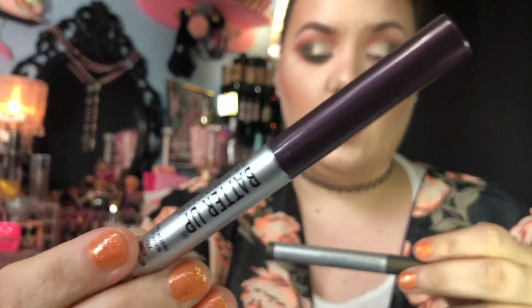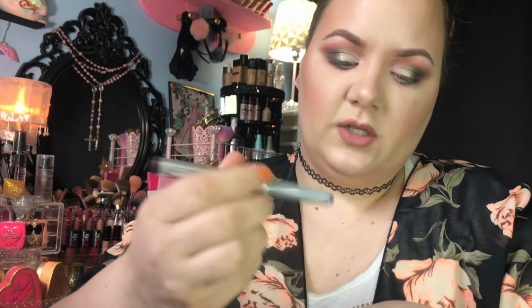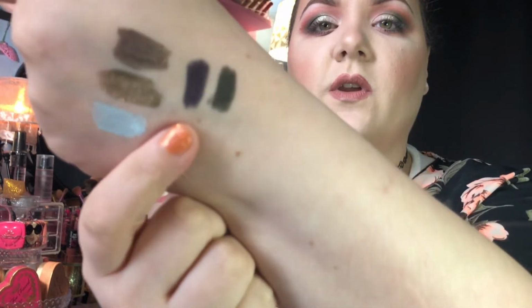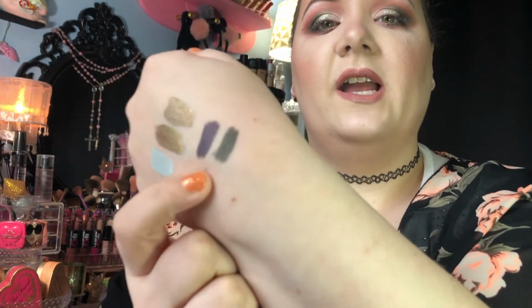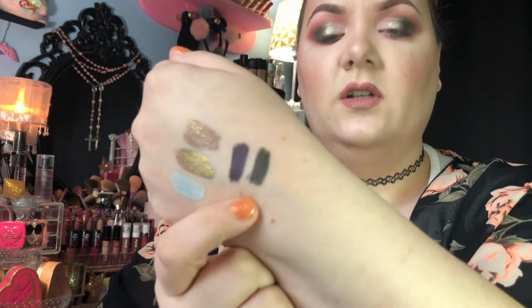Okay, and the last couple items I have are both from The Balm, and they are two of the Batter Up long wearing eyeshadow sticks, and I have them in the colors Slugger, which is this purple color, and then Outfield, which is this nice green color, kind of similar to those liquid ones. And I'll go ahead and swatch these as well. So there we go, there is Slugger. You guys can see in the light. Slugger and Outfield. And I paid $2.99 for each of these, and they actually retail for $17.